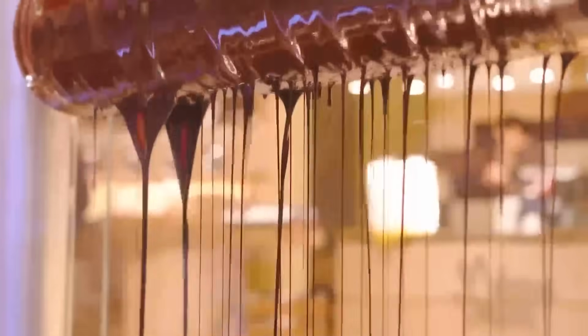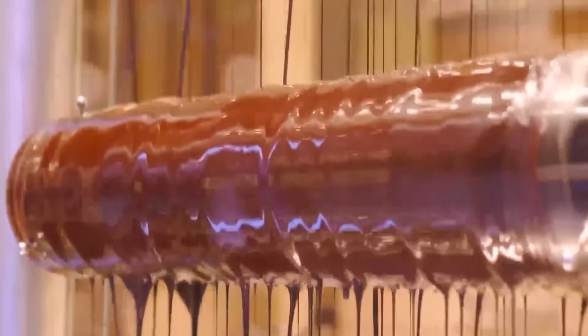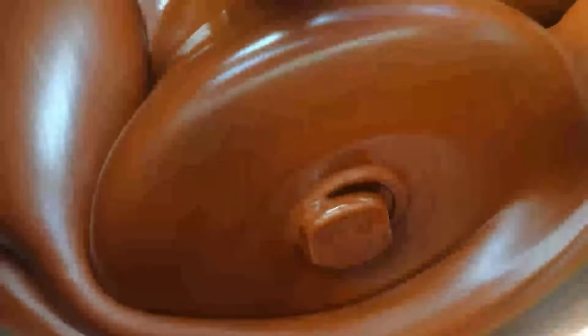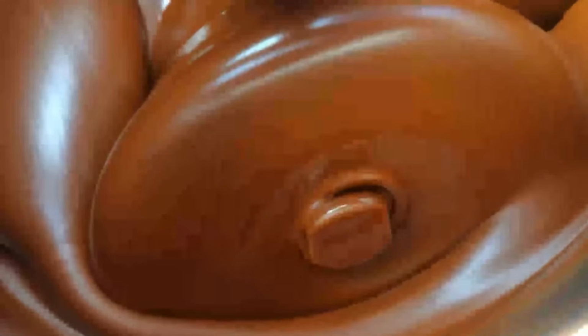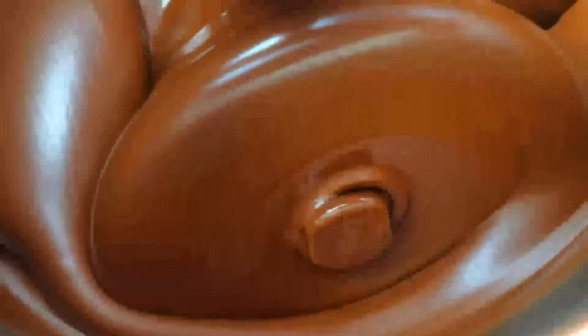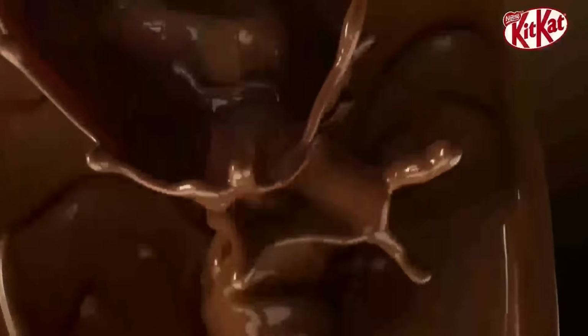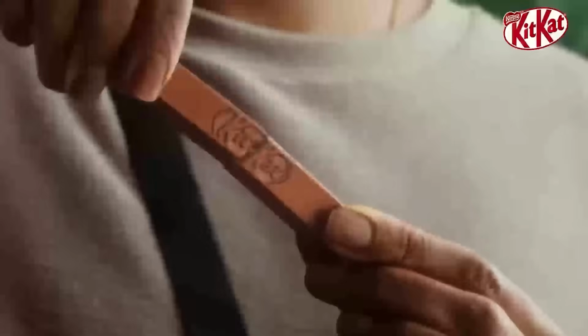After refining, the mix enters conching machines, giant heated vats where the chocolate is stirred, aerated, and aged for several hours. This removes bitter volatiles, improves texture, and develops flavor. Once conching is complete, the chocolate is tempered, a precise process of heating, cooling, and reheating the chocolate to promote the formation of stable cocoa butter crystals. Without this step, the chocolate would be dull, soft, or prone to blooming. Tempered chocolate has a shiny finish, satisfying snap, and melt-in-your-mouth consistency.